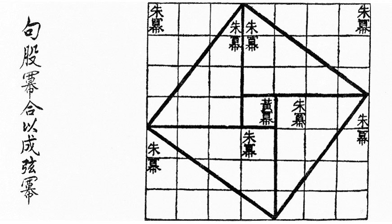A generalization of this theorem is the law of cosines, which allows the computation of the length of any side of any triangle, given the lengths of the other two sides and the angle between them. If the angle between the other sides is a right angle, the law of cosines reduces to the Pythagorean equation.